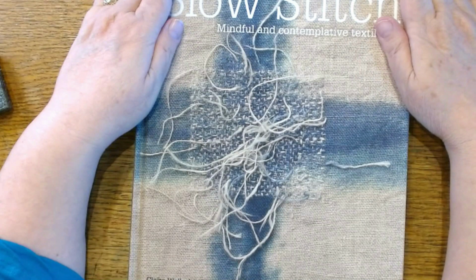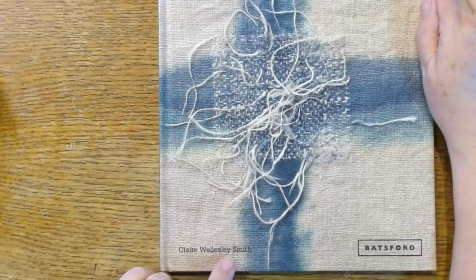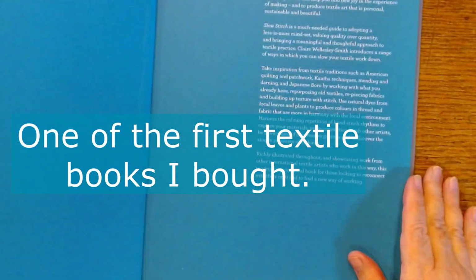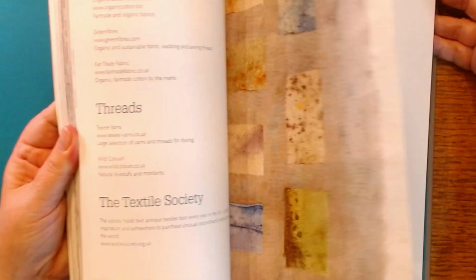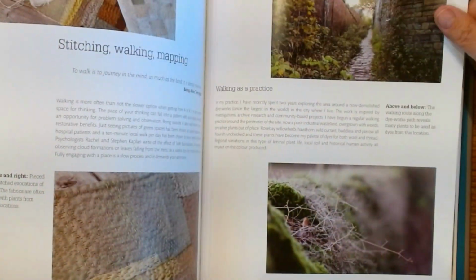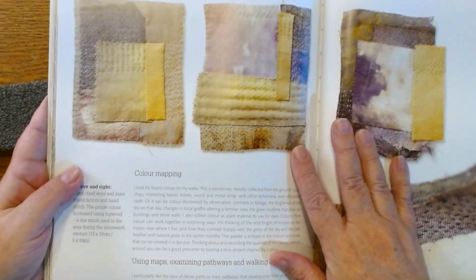This book's been out for a while, so a lot of you have probably seen it, Slow Stitch. And this is Claire Wellesley-Smith. And this is a beautiful book about slow stitching and the slow stitch movement that so many of us have fallen in love with, and people have taken off with doing just some wonderful stitching projects. It does not have to be complicated. Work does not have to be complicated to be beautiful.